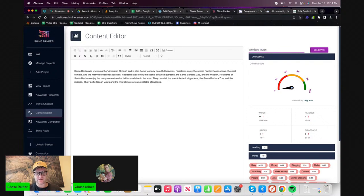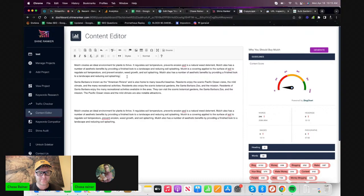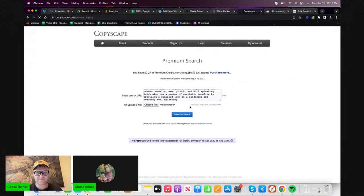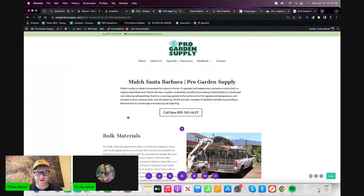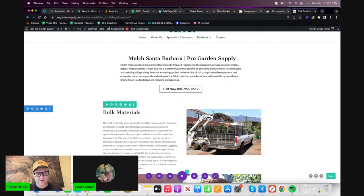Let's say, why you should buy mulch. See what happens there. Mulch creates an ideal environment for plants to thrive. Okay, so boom, do that. See if there's nothing. Okay, so let's go to edit page. Here, put that there. And then we're going to say our bulk materials at our Santa Barbara Nursery. And then we're going to link back to the homepage so we can get internal links going.